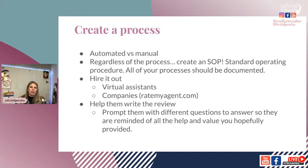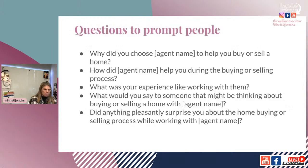When they say, oh my gosh, Kathy helped me sell my home, that's going to make a big impact when people are searching for an agent to help me sell my home, right? So you can take a screenshot of this. I think the resources are going to be at christyjenks.com, and Kelsey can get them to you guys. But these are some of the questions that we are using to help our clients write better reviews.